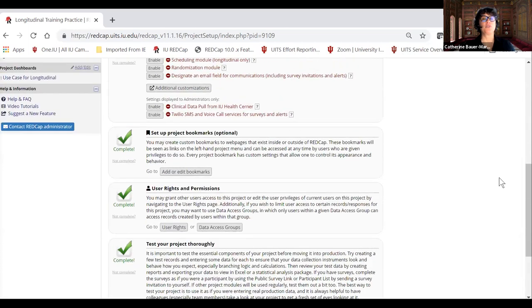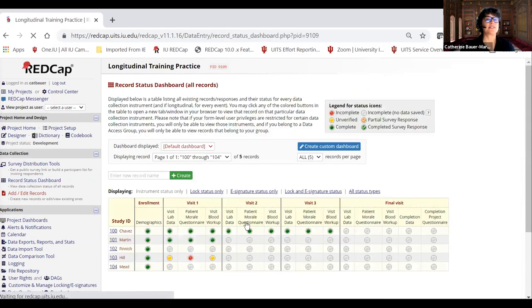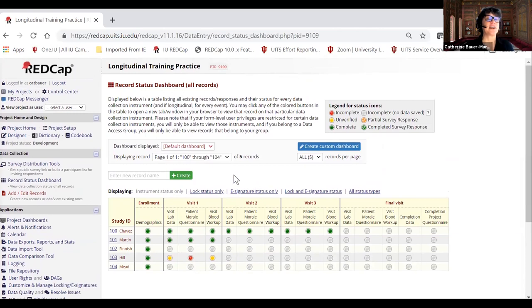So I'm not going to move it right yet, but let's go up and take a look at that dashboard again. And I might say, well, you know what? All this data is not good. I'm not going to do it. But I want to delete this data because it's just practice data.